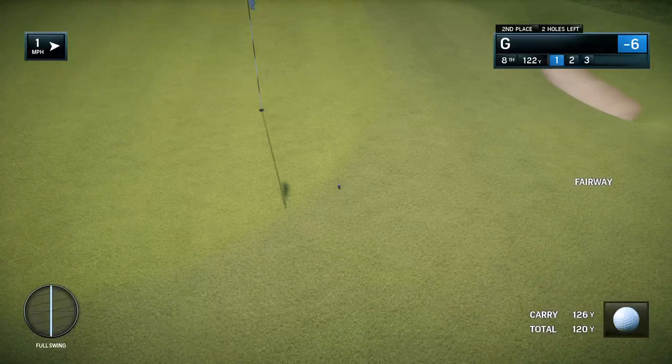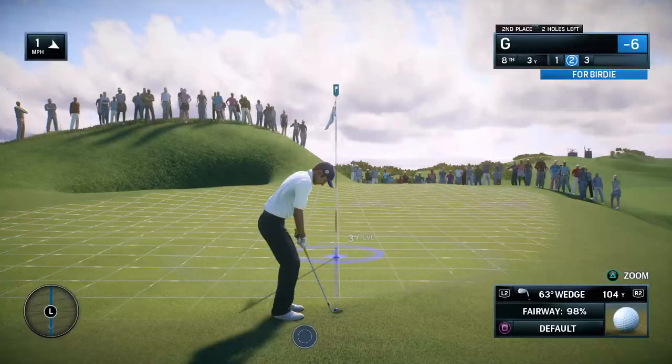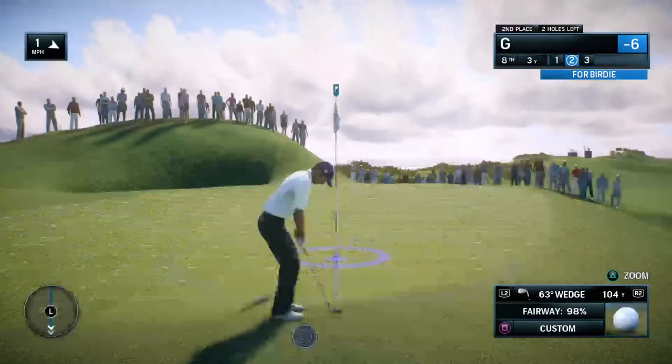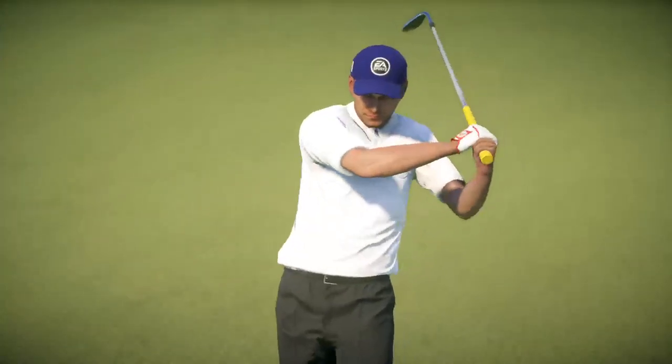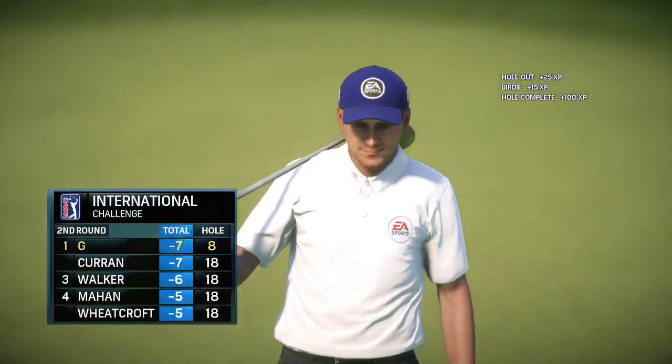Frank missed the green off the tee. Yeah, but this is certainly a tricky little shot coming up here at the par 3. That is some good work right there. Birdie, and one shot closer to the lead. Oh, that shot.